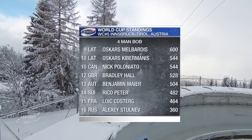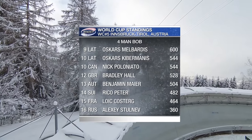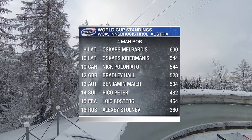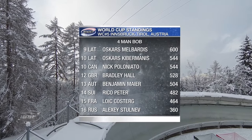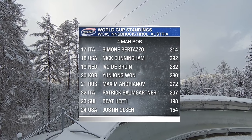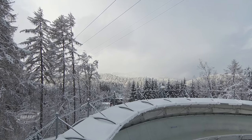Nico Walter, second in the standings after a great start to his season in both two-man and four-man. Three other previous medalists in the field, as well as a one-time winner. Or four if you include Justin Olsen, who's driving but has also taken medals, pushing with Steve Holcomb, a multiple medalist and former race winner on this track.